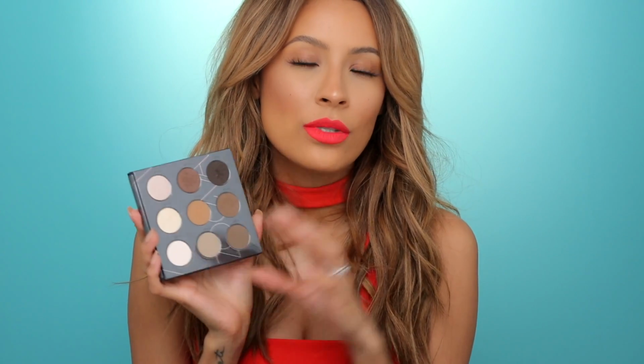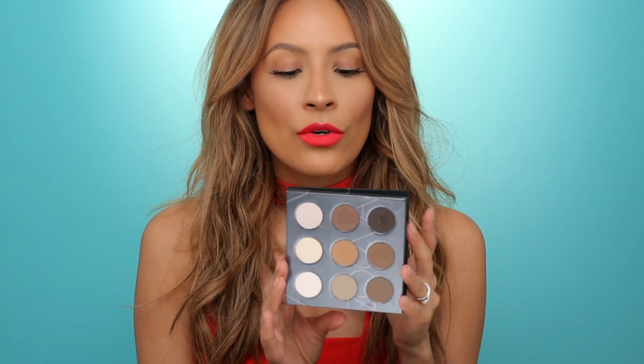Basically, besides this color, which is a little bit too light for me, I use every single color in this palette for something, so it just has a lot of different uses. I feel like this is such a great universal palette, and it's good for professional makeup artists who need a lot of different colors, and it's also good for just one person who doesn't need a lot of colors. It's great. I love it.